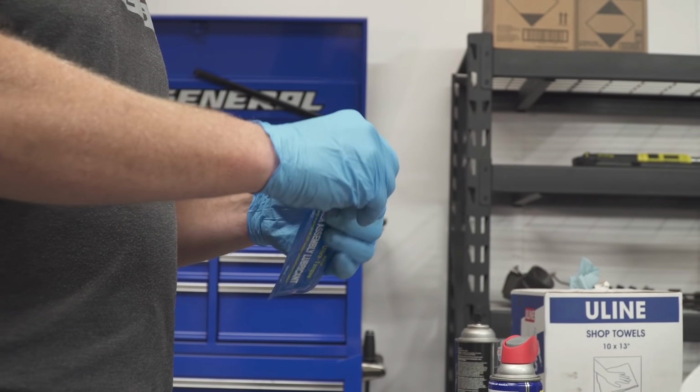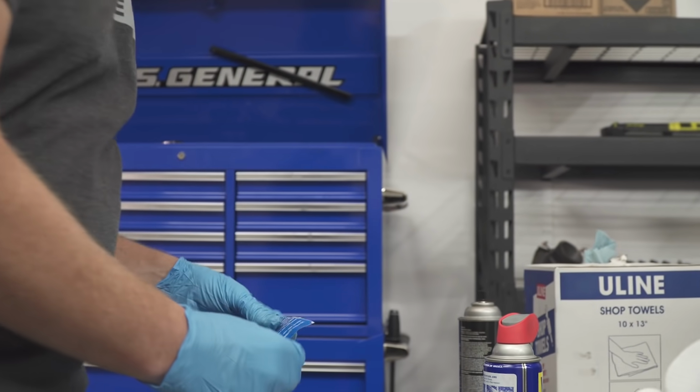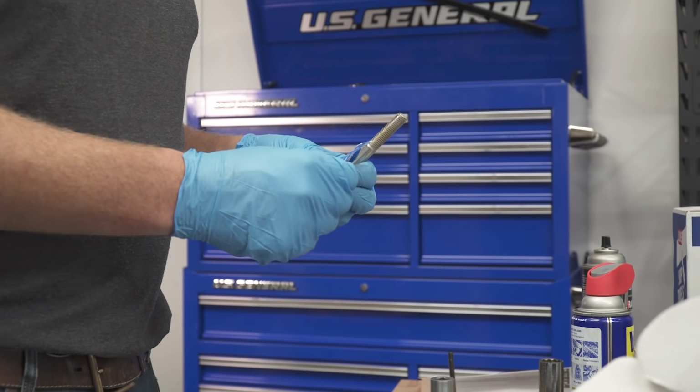This is ARP lube, lots of it, so you can do a good job. So we're going to lube up the threads real nice.